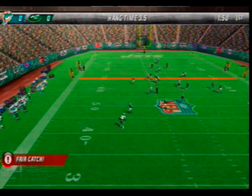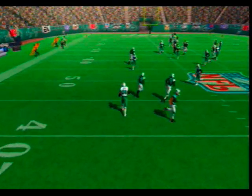He's waving for the fair catch. Fair catch made at the 42-yard line.